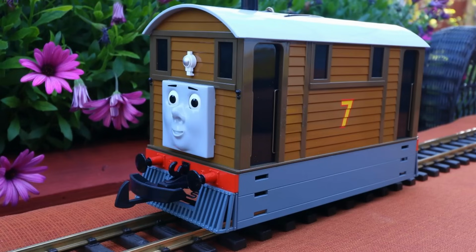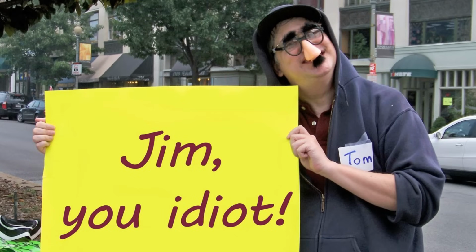And look at him. That does not look like a train that is made for speed. Well, my prediction for Toby was way off, so I think we should get a reaction from a man in the street. Yeah, he's absolutely right. I totally misjudged Toby. My number 1 and number 2 picks are coming up, and maybe they'll give Toby a run for the money.